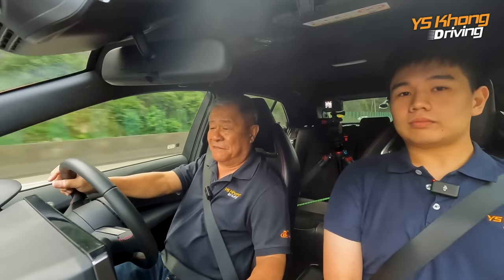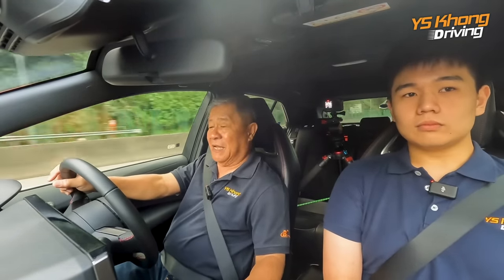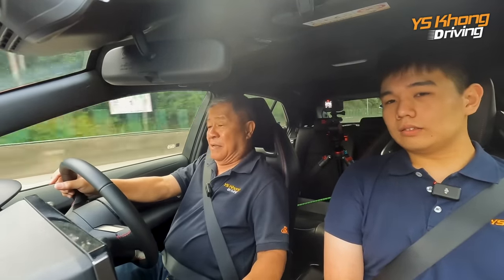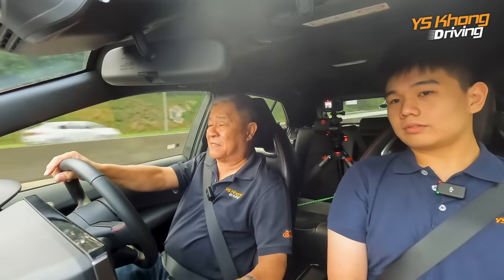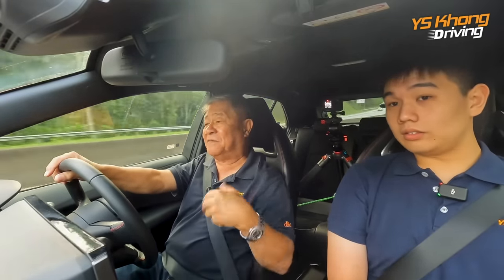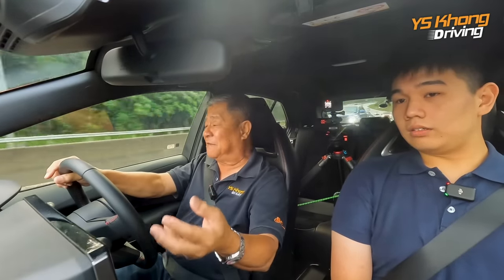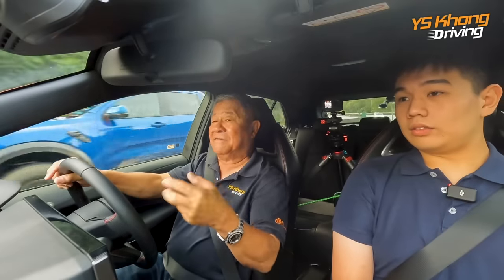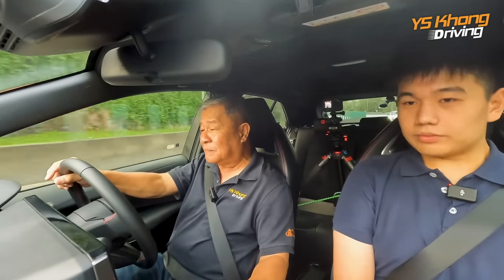So now we have 300 PS, 370 Newton meters of torque, and it's got the same all-wheel drive system with torque split variations of 60-40, that means 60 in the front, 40 in the back. Then you have the option of 30 in the front, 70 in the back, and also the 50-50 front and back that is under the track mode.